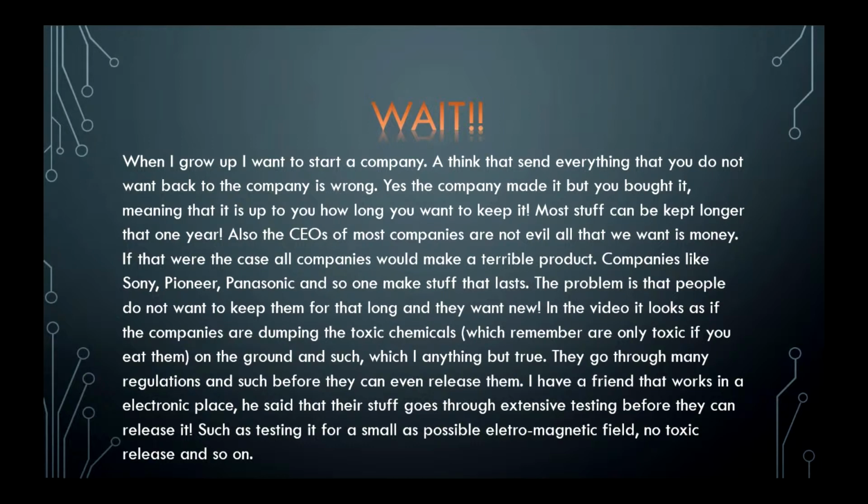In this video, it looks as if the companies are dumping toxic chemicals, which remember are only toxic if you eat them, on the ground and such, which is anything but true. They have to go through many regulations and such before they can even release these. I have a friend who works in electronic industry, and he said that their stuff goes through extensive testing before it can be released. This testing is such as making sure that it has as small as possible electromagnetic field, no toxic release while using it, and so on.